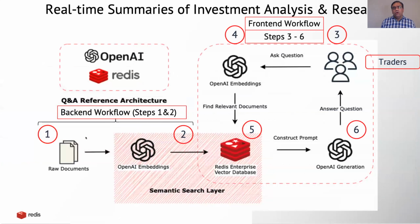So let's look at how this was implemented. There are two aspects to this solution. The first is the back-end workflow, represented by steps 1 and 2 in this diagram. The second is the front-end workflow, the trader workflow, represented by steps 3 to 6 in this diagram.